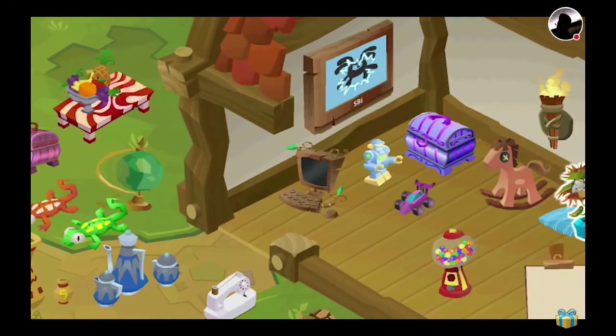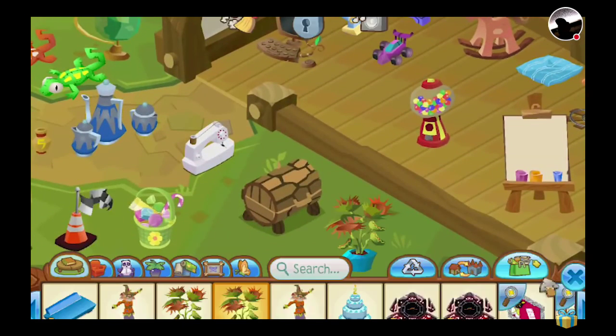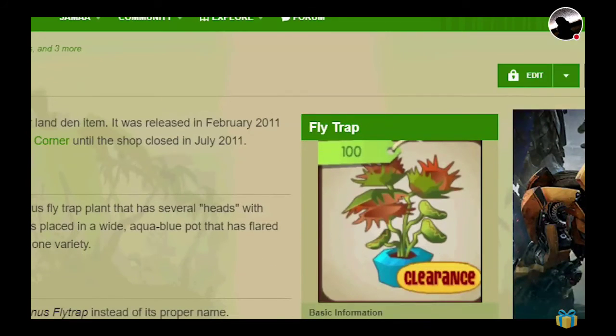Everybody knows that, of course, the fly trap is a real, not beta. I better not be wrong about this one. Let's go check. It was released February 2011. Many people mistake it for being beta. Okay, so I was right on that one. The fly trap is not den beta.